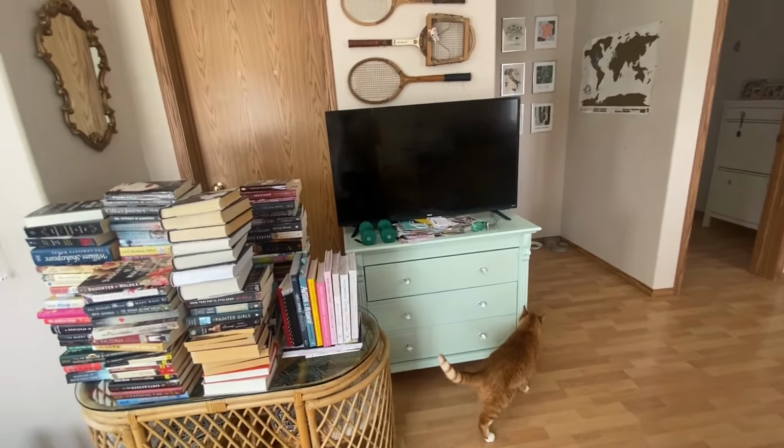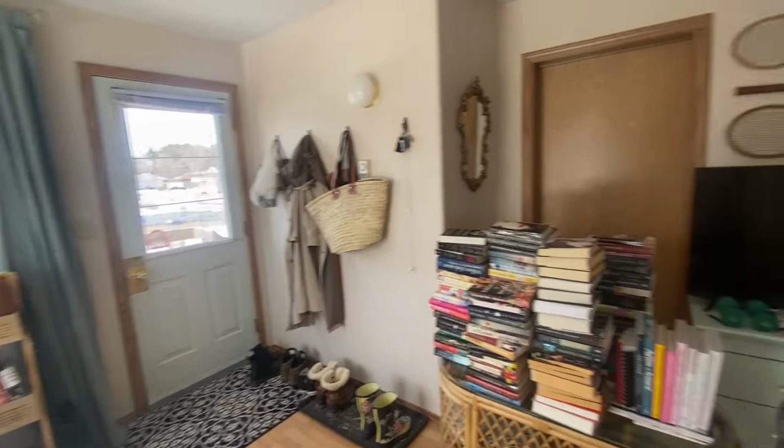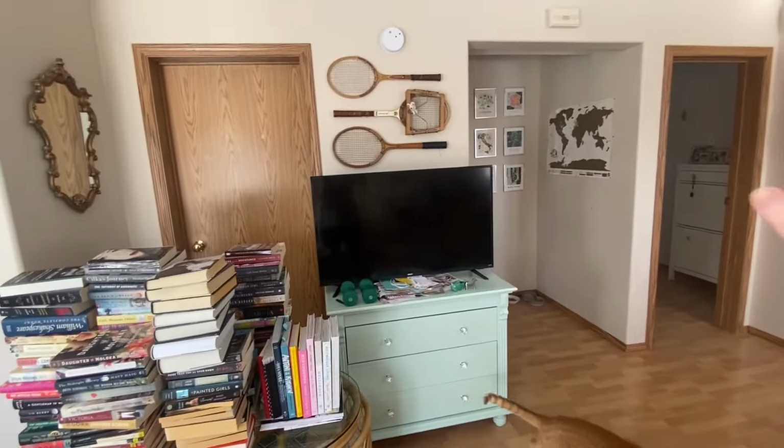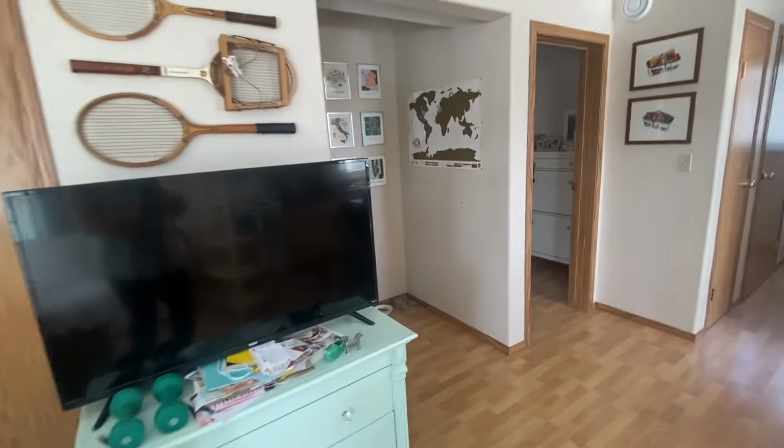There's also this dresser with my fridge and stuff, that's what was behind you, that we will also be dealing with. Not back there, because we did that during bathroom week, but everything else.